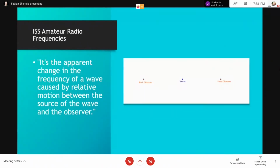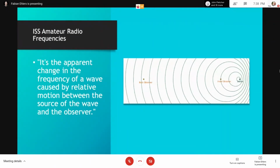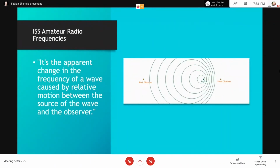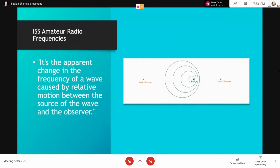Which, yes, he explains very quickly, but basically what he's saying is the apparent change in the frequency of a wave caused by relative motion between the source of the wave and the observer. Looking at the picture next to it, that makes a lot more sense.